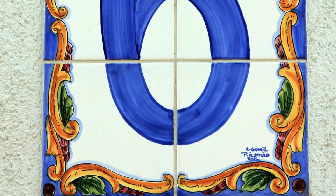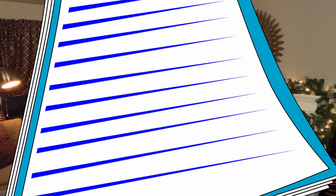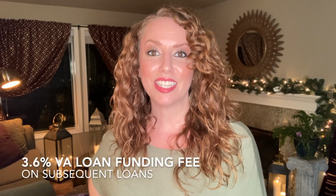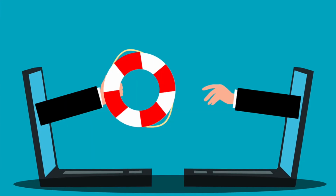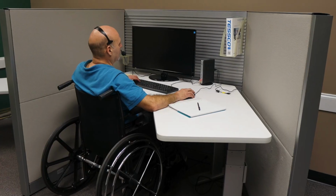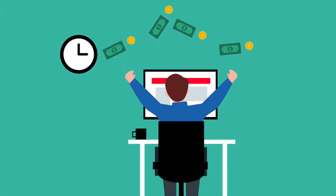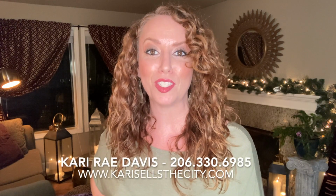Number 6, the VA loan funding fee. Now, there's a VA loan funding fee on all VA loans, and currently it's 2.3%. And that is an amount that is built into the loan that essentially is insurance on the loan just in case the borrower defaults. However, if you have been injured and you have a disability of over 10%, that VA loan funding fee is waived for that borrower. If you're a veteran or active military, you really should look into using your VA benefits to purchase a home.